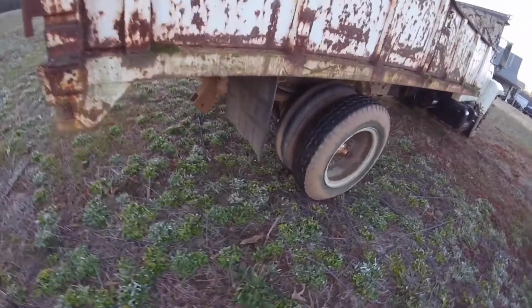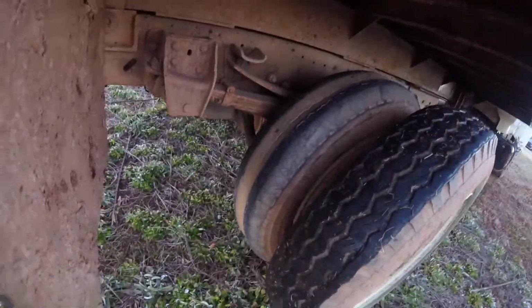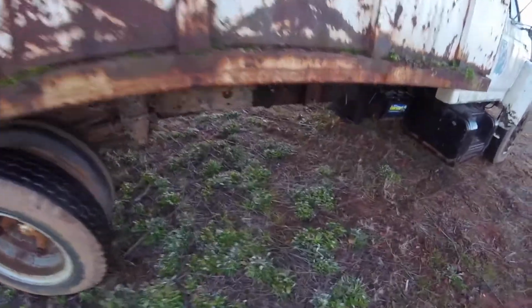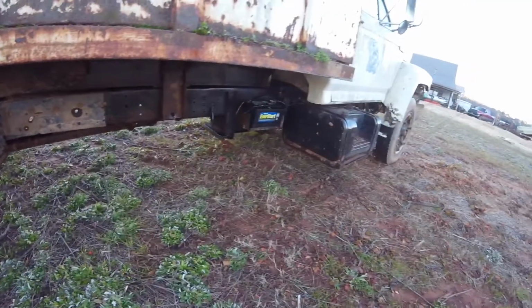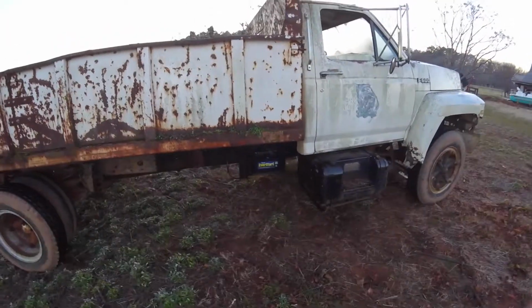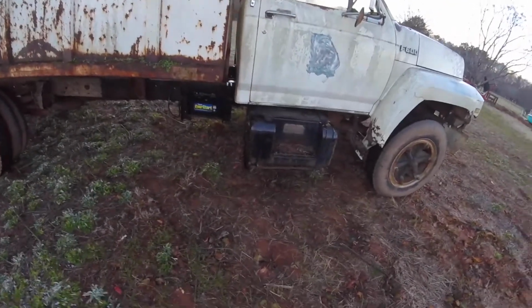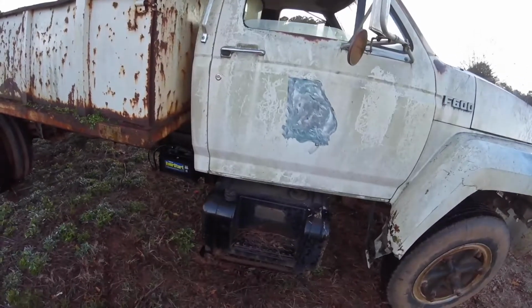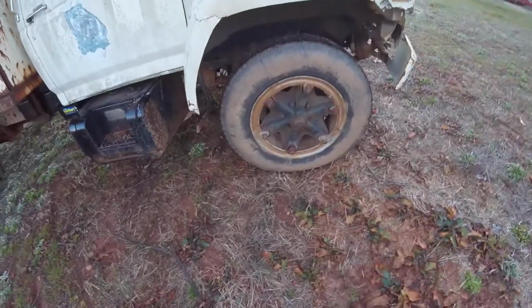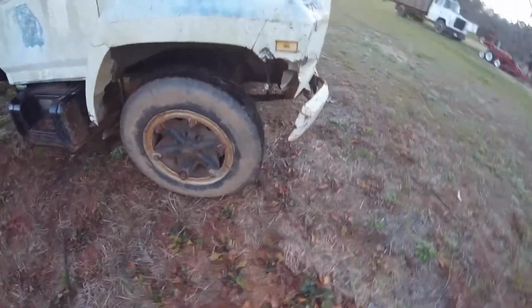We got tires pretty bad, but on the way here trying to get it off the trailer, had a little bit of a brake accident and busted a brake line. So we had a little bit of a brake problem, and it was a state-owned dump truck. But we got it home now, so we can get to working on it.